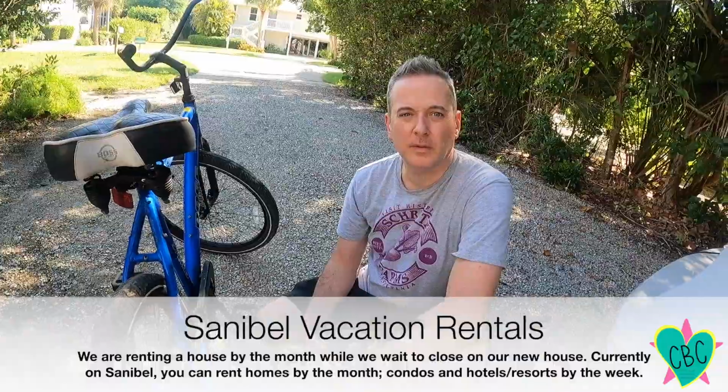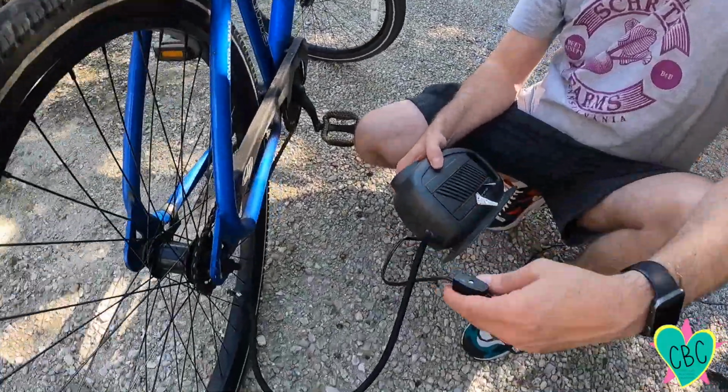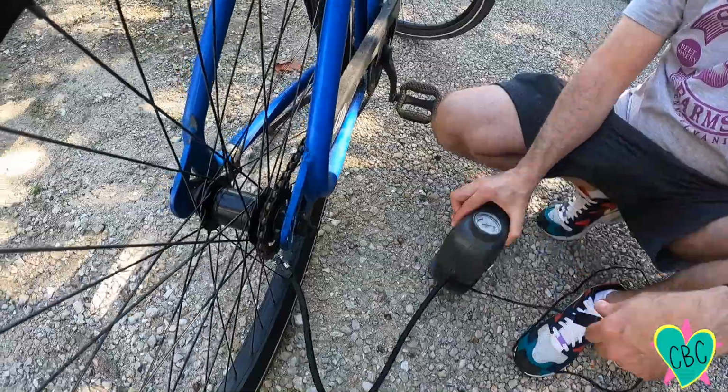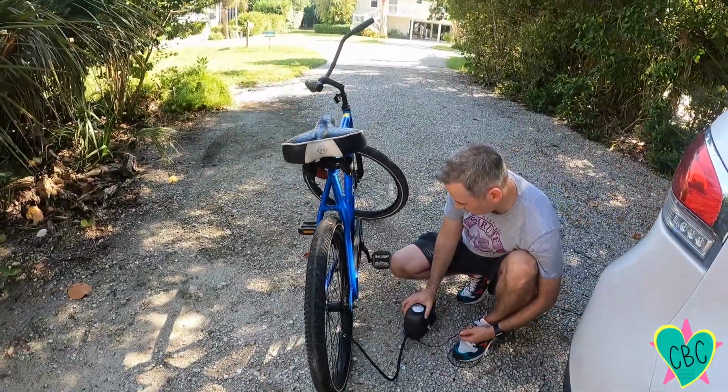Like pumping those tires? Oh yeah. What kind of pump are you using? This is just a little pump that goes into the cigarette lighter of the car. It's just a real basic pump. I think it's made by Totes or something like that. So if you live down here or you visit from somewhere close where you drive, you can bring a little pump with you just in case.